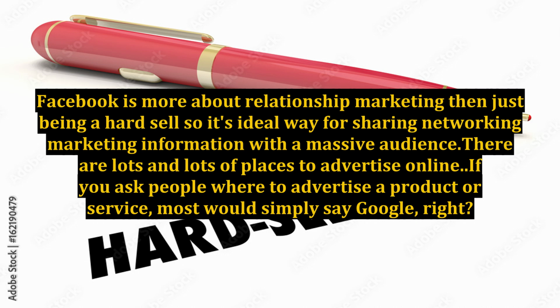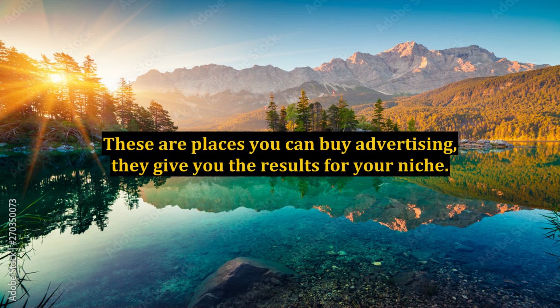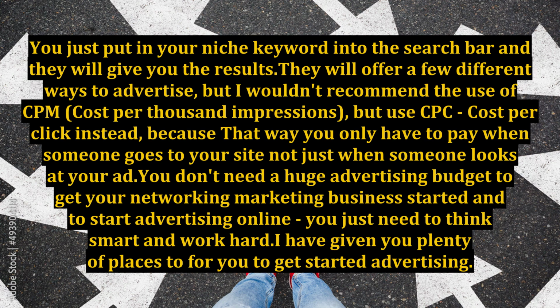But never fear. A simple, great way to find places to advertise is through useleadtail.com. Just like Google, but they give you over 2,000 places to compare. These are places you can buy advertising. They give you the results for your niche. You just put your niche keyword into the search bar and they will give you the results. They will offer a few different ways to advertise, but I wouldn't recommend CPM, cost per thousand impressions, but use CPC, cost per click, instead, because that way you only have to pay when someone goes to your site, not just when someone looks at your ad.